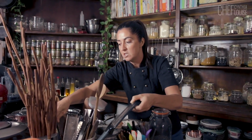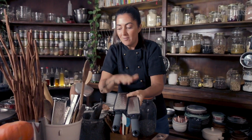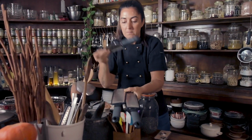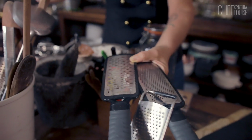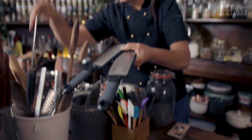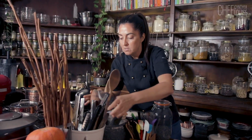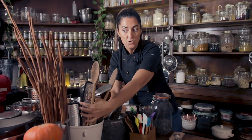And microplanes are a chef's tool. There's different ones. They're like graters. Some of them are fine, some are thicker, some are wider, some are long, it just depends. I just love them and I have so many of them. And then I have wooden spoons, which I cook with and use.